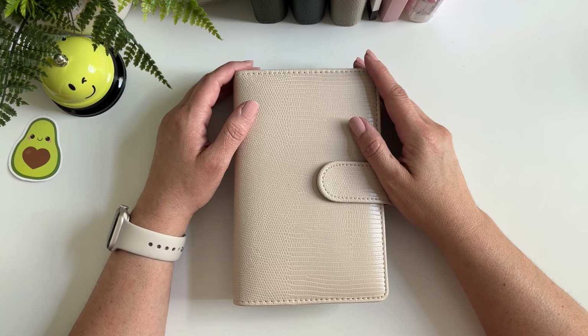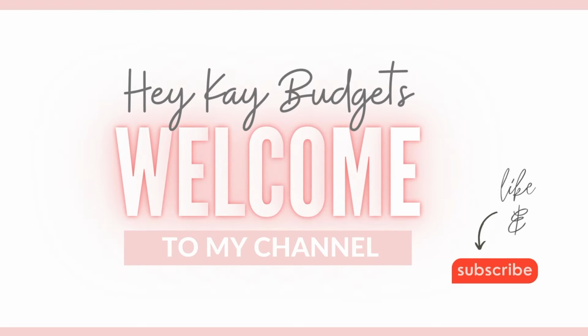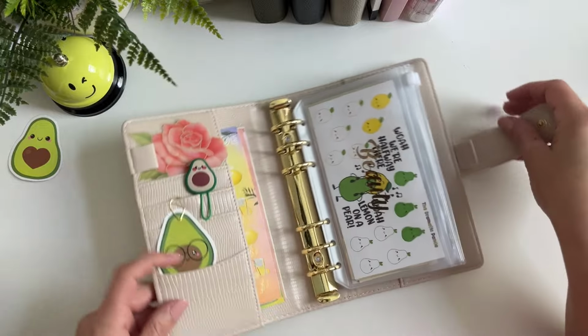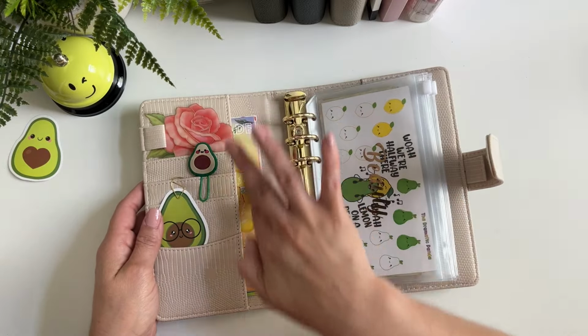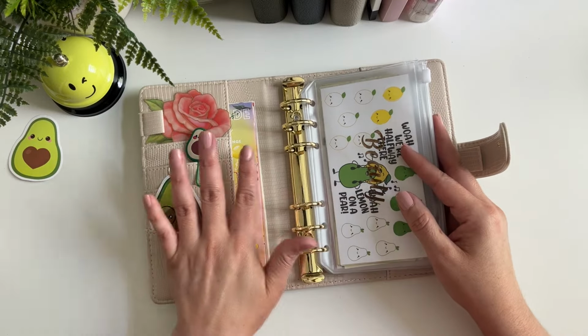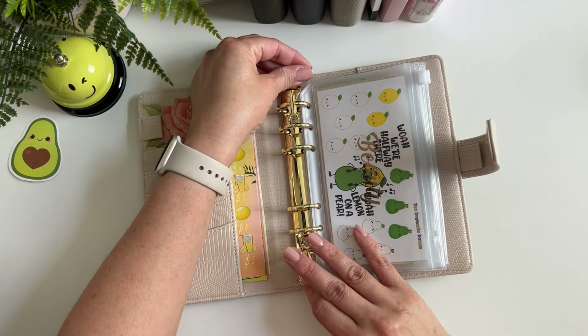All right, guys, I'm super excited. So let's get started. All right, friends, let me jump into my binder. I have my mini savings challenges that I am working on. I decided I wanted to do the lemon theme, so I have my spares here. Let me go ahead and take out what we're working with today.